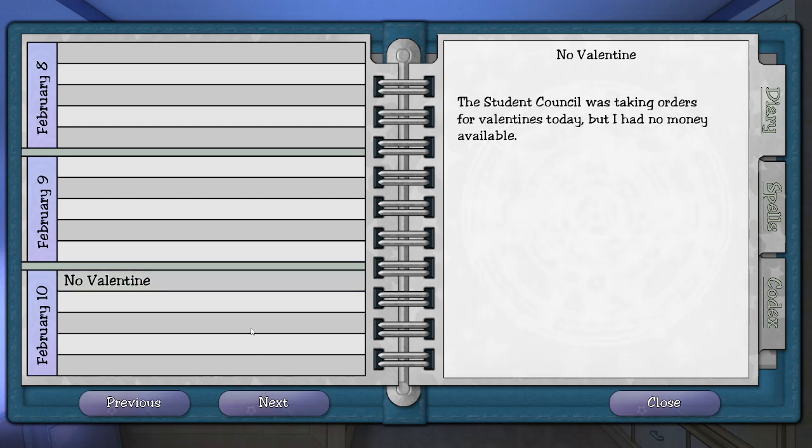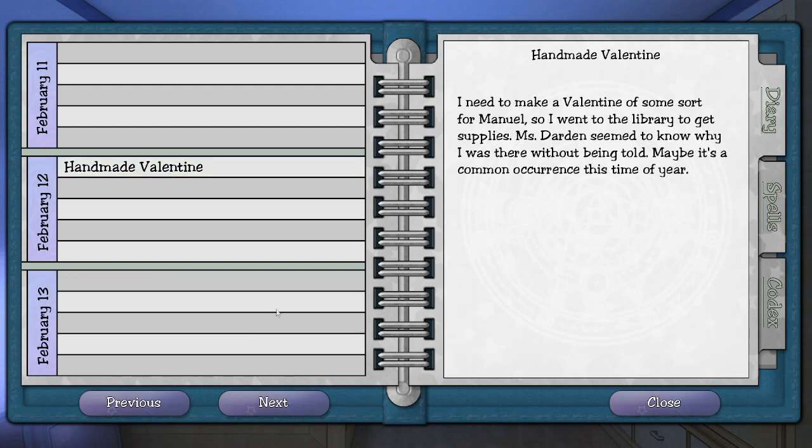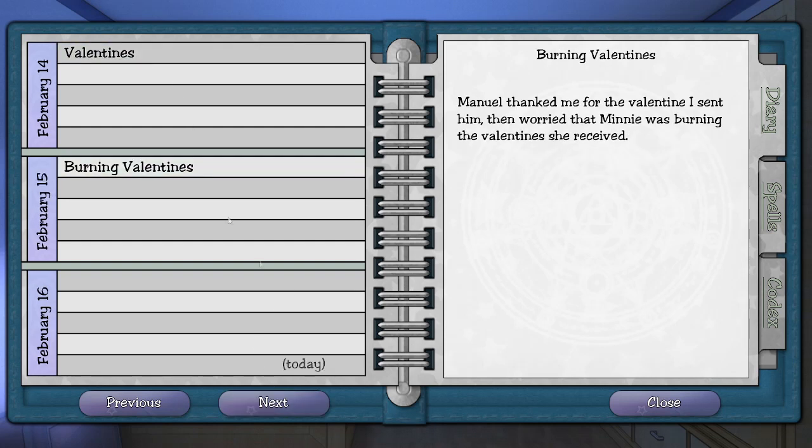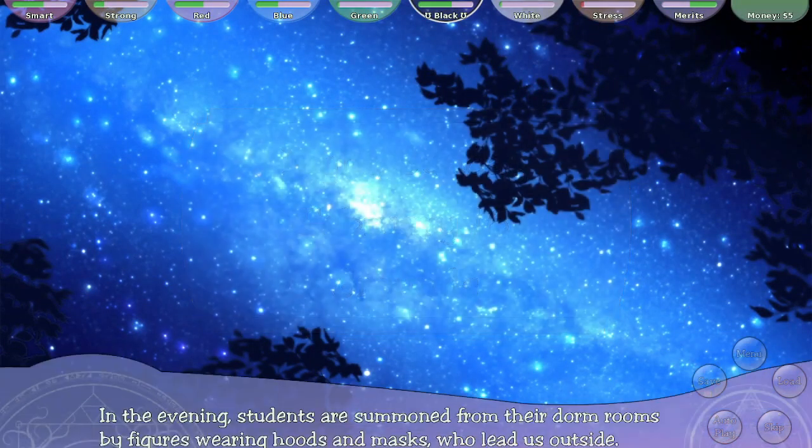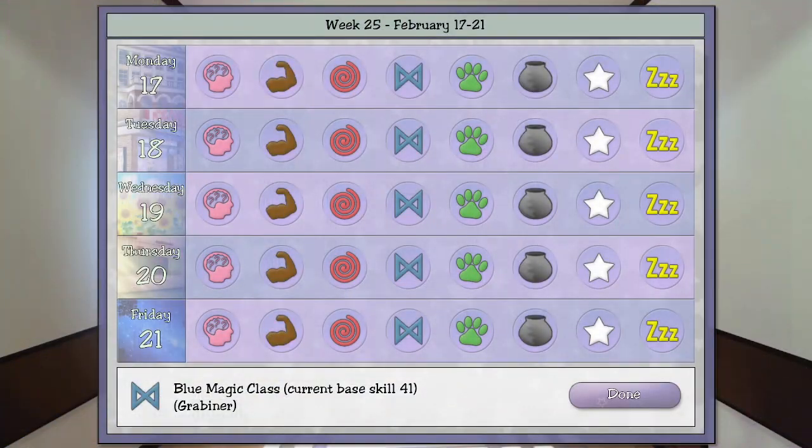No Valentine. The student council was taking orders for Valentines today, but I had no money available. Handmade Valentine. I need to make a Valentine of some sort for Manuel, so I went to the library to get supplies. Miss Darden seemed to know why I was there without being told. Maybe it's a common occurrence this time of year. Yes. Burning Valentines. Manuel thanked me for the Valentine I sent him, then worried that Minnie was burning the Valentine she received. I mean, one wouldn't normally burn Valentines, but there is a special reason for that in this case.